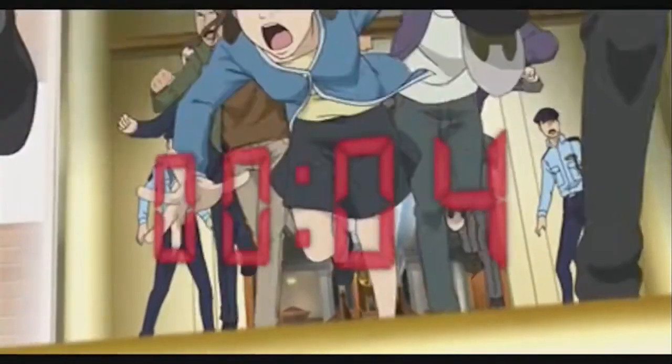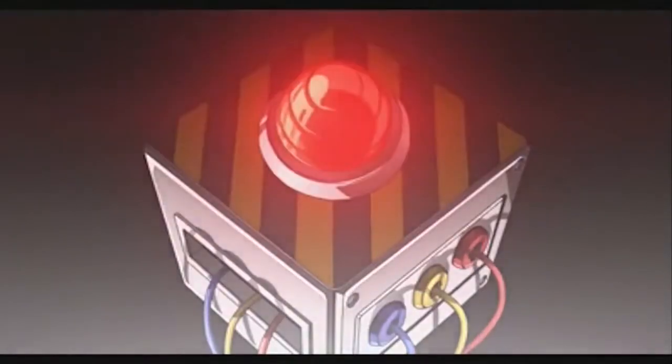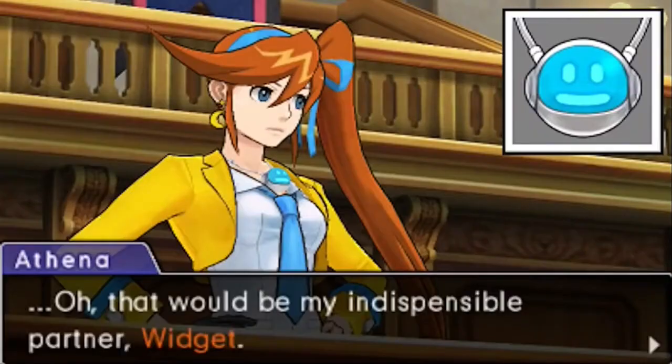Moving on to the Ace Attorney series. This is a well-known franchise of story-driven visual novels where you act both as an investigator as well as a lawyer to defend clients from their accusations. There are 4 titles in this series currently on sale on the 3DS.